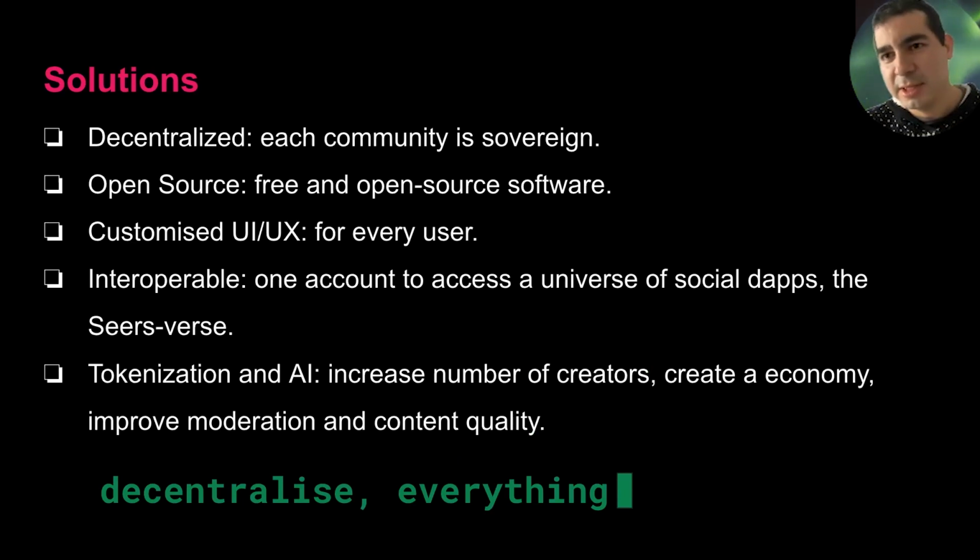For instance, we can have connected to Seers a sub-network dedicated to research topics, and another one dedicated to prediction markets, maybe another one like OnlyFans. Everything connected to Seers and exchanging information between them. We also plan to use tokenization and artificial intelligence in order to empower creators and improve moderation and content quality. But the most important part is that we want to decentralize everything.